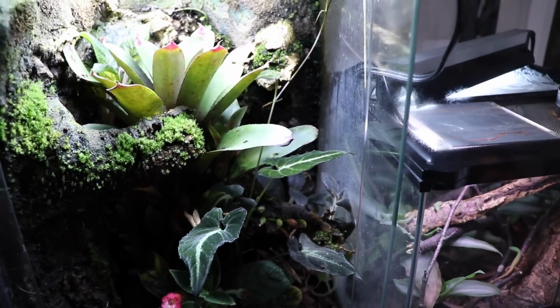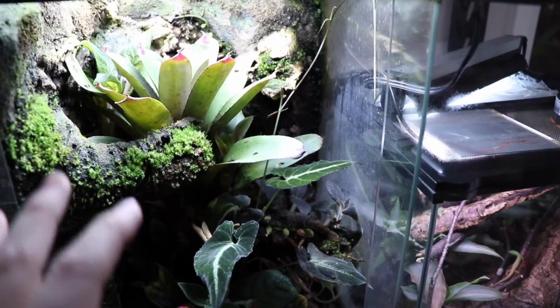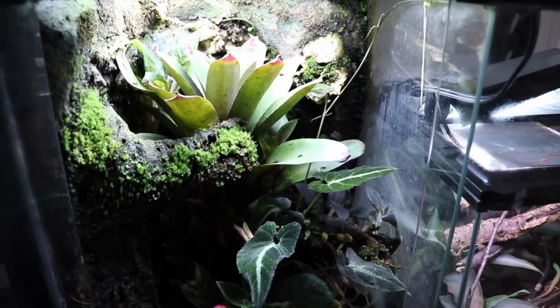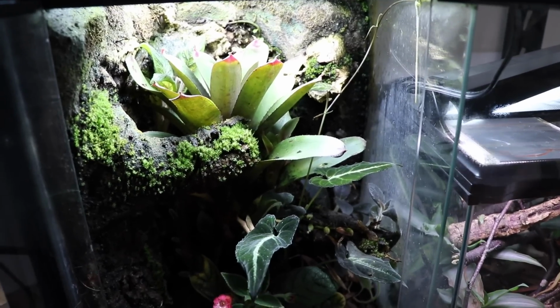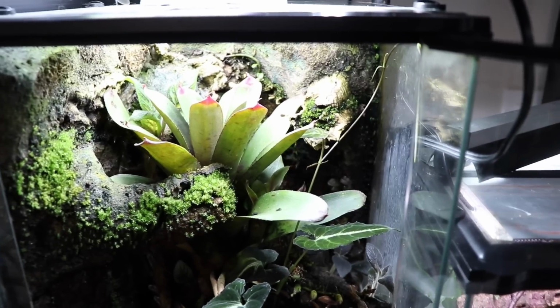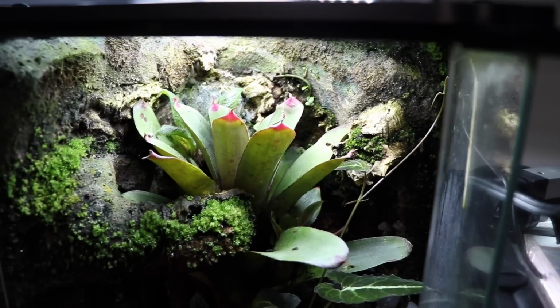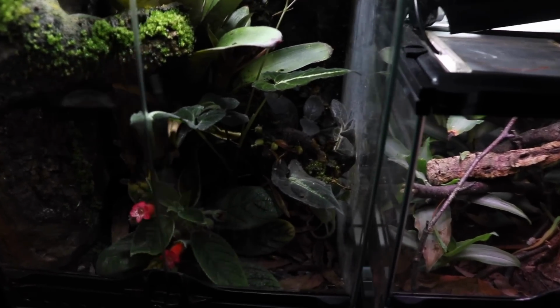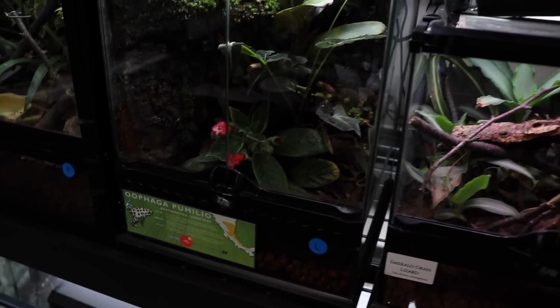Thankfully, the opportunity with these guys is because they're not breeding, I don't have to keep them in this enclosure. I do have some slightly larger enclosures that I'm going to move them into. I just have to get those all set up. They're custom builds by me, and I'm very curious to see how they do for these guys. But yes, that is the Oophaga pumilio bastimentos, one of the coolest pumilio out there.